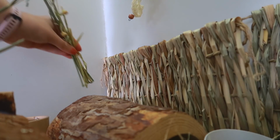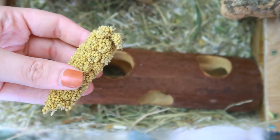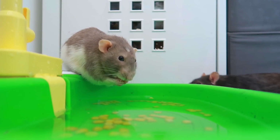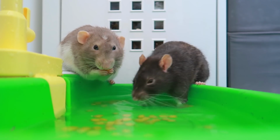I also tend to give them things like sprays, millets, grasses about once a week. These tend to go down pretty quickly, but once a week I'll always make sure to top these up too. So that is what the rats and the mice get fed, pretty similar in terms of how often and what they get, with just a few differences.